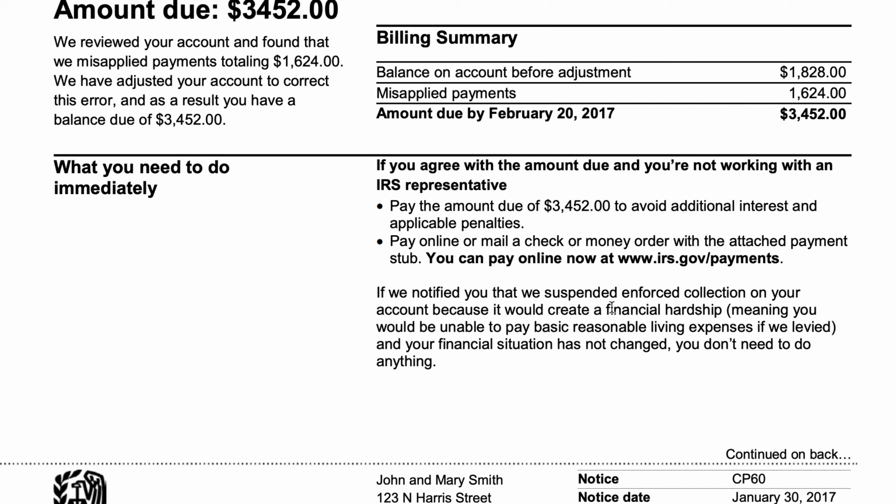So if you've previously been notified that the IRS has suspended collection due to financial hardships and your financial situation has not changed, then you don't need to do anything. Otherwise, the IRS outlines some ways of payment. So you can go to the IRS website, irs.gov/payments, and you can go through checking account debit, which is free of charge. You can go through credit card or debit card through a third-party provider for which there is a charge.